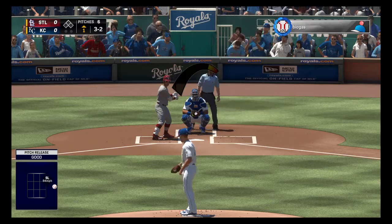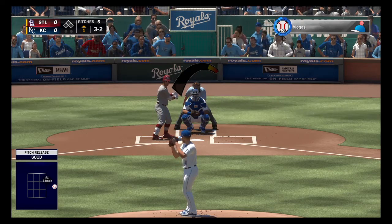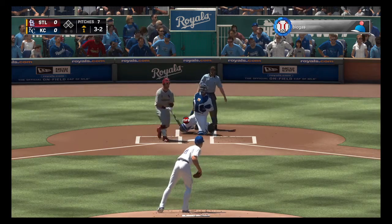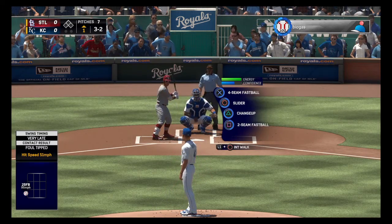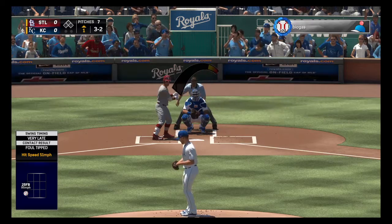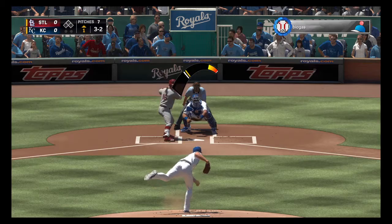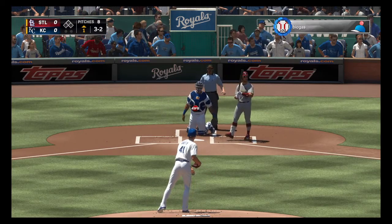Boy, not what you want coming out of the gate as a pitcher, right? You don't want to have to show all of your pitches this early in the game, but that's a quality at bat. And what does it make you do as a pitcher? You have to use a lot of your pitches, and the more pitches a hitter sees, the better chance they have to make good contact. Again, he sends it out of play.